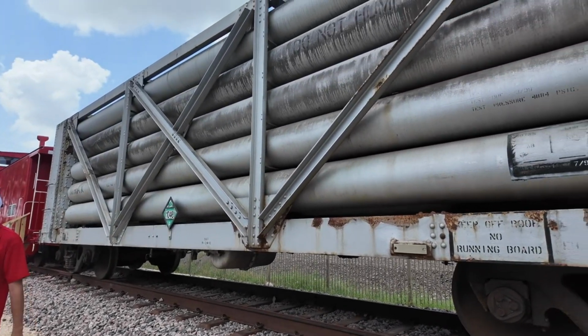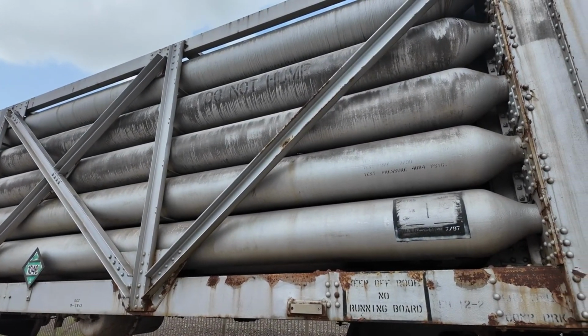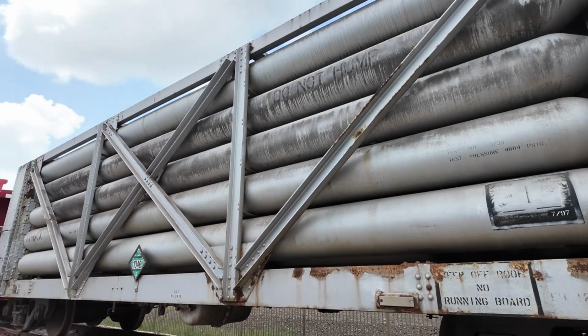And it can hold about 60,000 pounds of compressed helium. Just think about how many balloons that could fill.